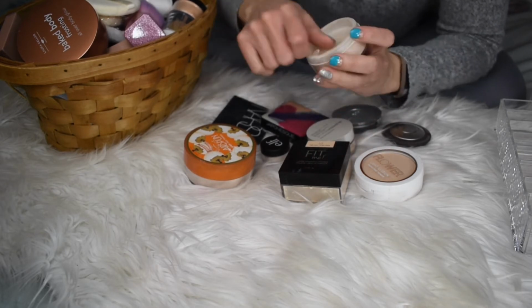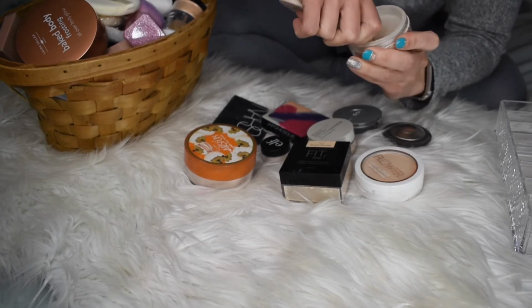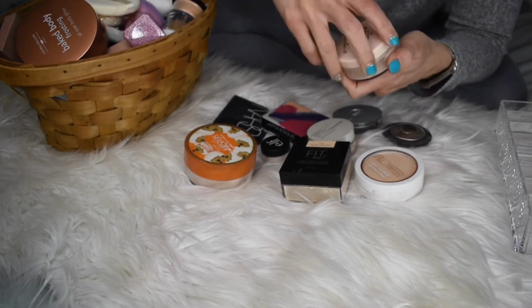The only thing I don't like is this component can be really hard to get up. I have to really pry at this little thing. So that's annoying, but the powder inside is really good.